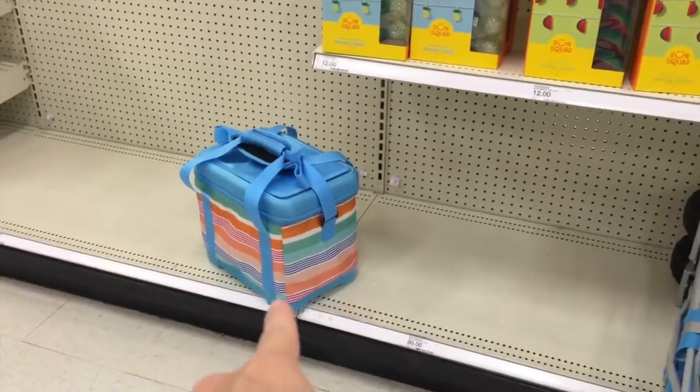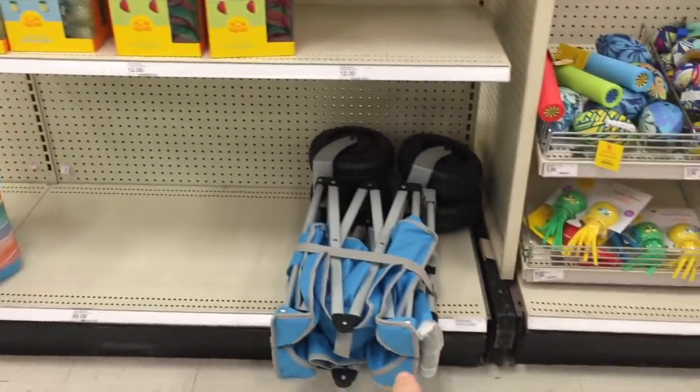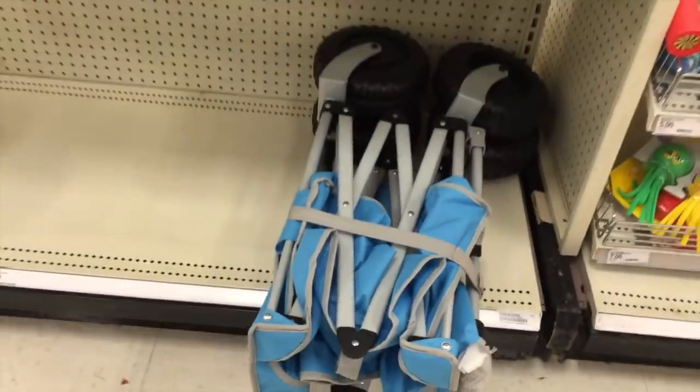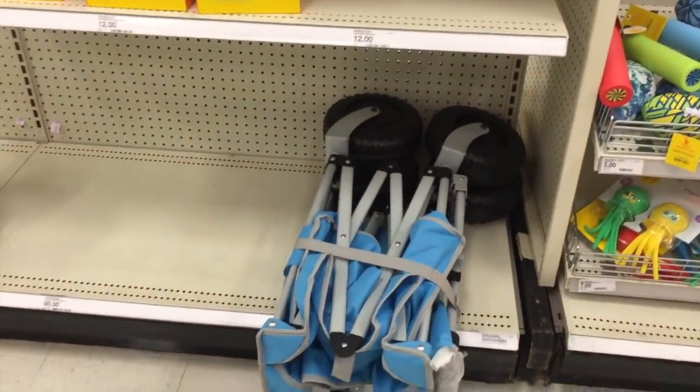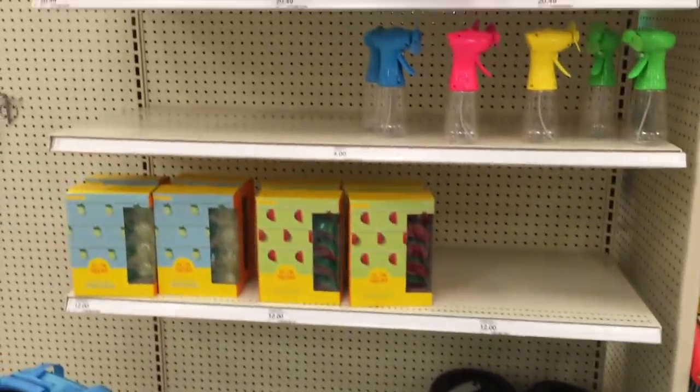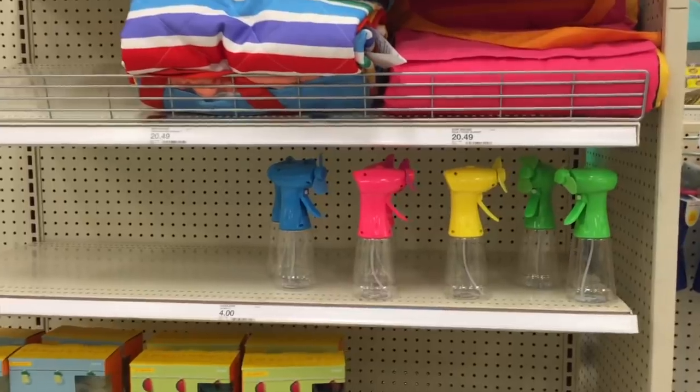Back here, someone dropped off a cooler there. Ooh, what's that? Oh, I don't know how much that is. Oh, it looks like it's $80 for one of these, but look at those dang wheels. You know what I mean? That's similar to what they sell at Costco, but at Costco it's like 60 bucks.